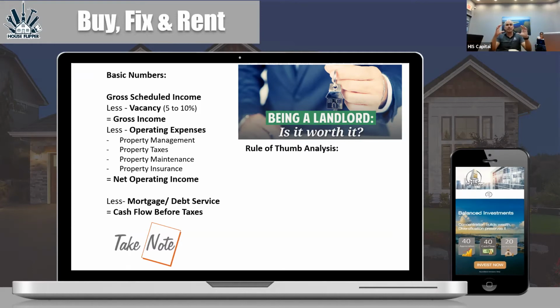Now, these formulas put together are very simple. Gross scheduled income less vacancy equals gross income. Gross income less operating expenses equals net operating income. Net operating income minus the mortgage equals cash flow before taxes. Do you see how simple that is? But when you start speaking in terms and jargon, people say, I have no idea what you just said. This is like Chinese, right? But again, it's fully understanding the flow of income versus expense.